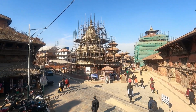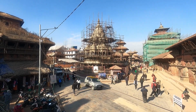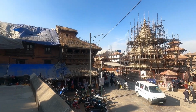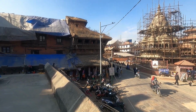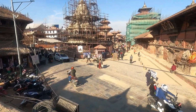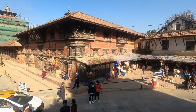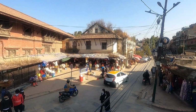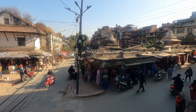The temple with the scaffolding is for Krishna, as well as the one at the entrance gate. And see some traditional buildings, which now have a restaurant. The ground floor is full of shops. The traffic is quite high. See the traffic here. And besides, here you can see the local shops all around. And this street to the right side is the local market.